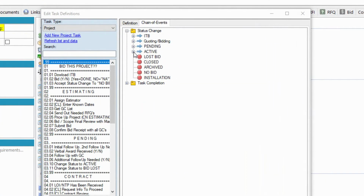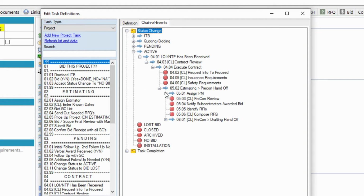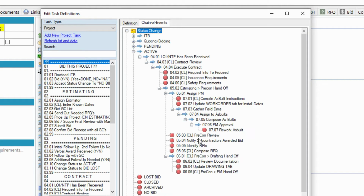Crow's Nest is super flexible, so it's easy to implement, generates tasks for various departments and employees, and you can set it up to where it triggers other tasks after one's completed, and it can really generate a lot of movement and keep people from dropping the ball during critical stages of the project.